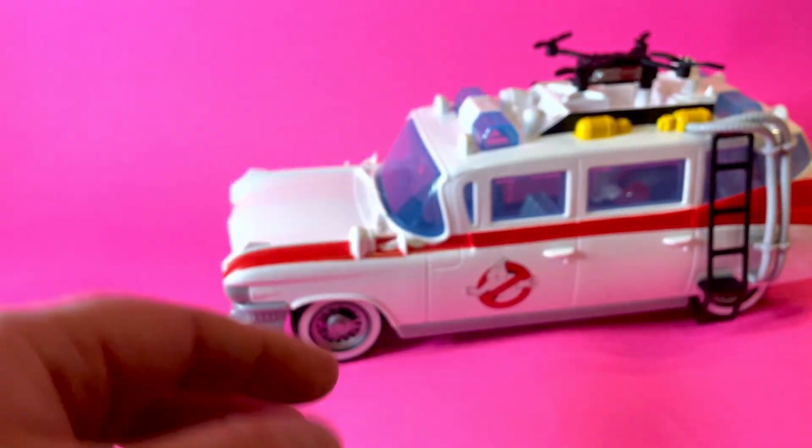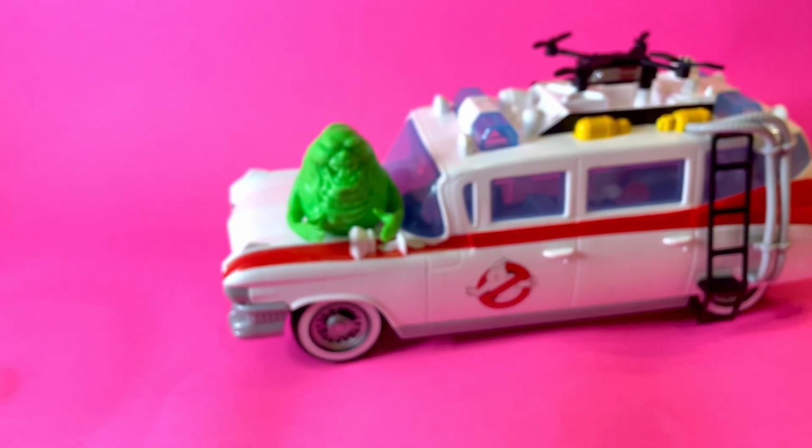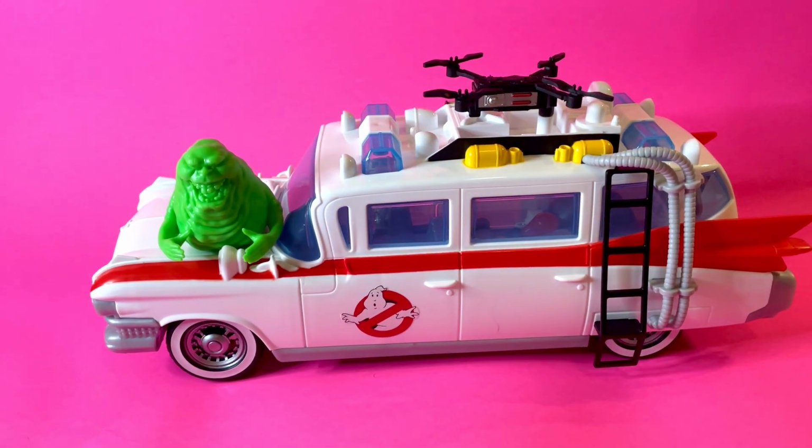But otherwise, for 30 bucks, I think it's still pretty great. It's fun, it does all the things it needs to do. It looks like the Ecto-1, and it's at least slightly updated, so you feel like you're getting something new at least.